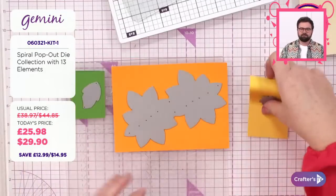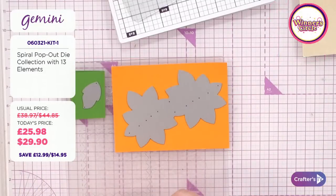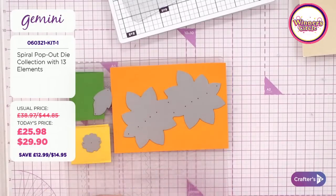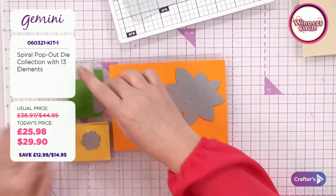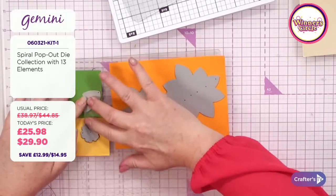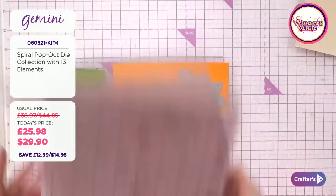It's quite thick cardstock, but I think if I put it through twice, Joe, I'll do the reverse function. I can cut two flowers at the same time. So I'm going to just tape those onto the cardstock so they don't move. And there we go. And then run those through.